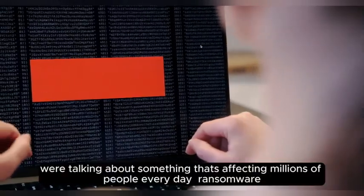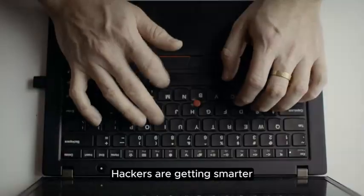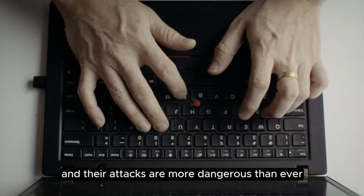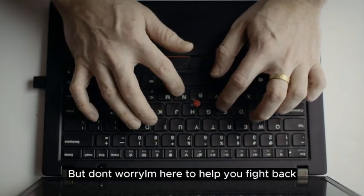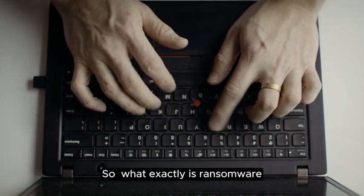Today, we're talking about something that's affecting millions of people every day: ransomware. Hackers are getting smarter, and their attacks are more dangerous than ever. But don't worry, I'm here to help you fight back. So, what exactly is ransomware?